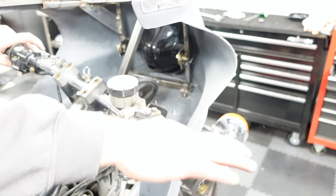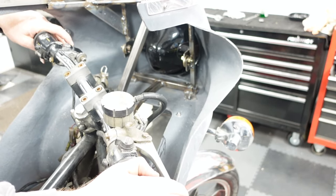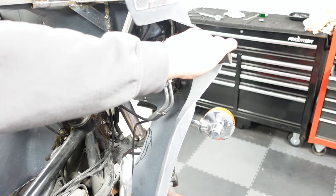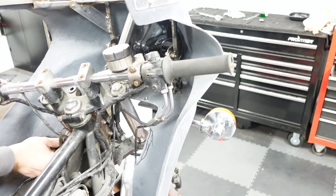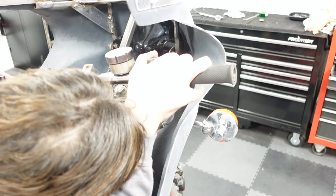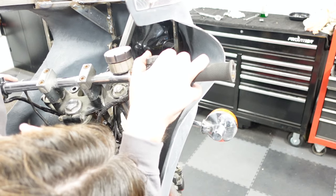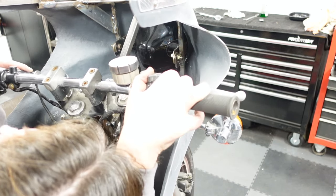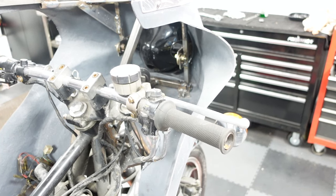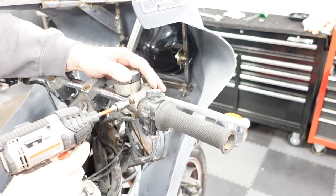Brake lever is pushed by the fairing. And I want to try and keep as much travel as I can. So again, like I said, the fairing needs to be trimmed. It's hitting the fairing here. And it starts hitting the fairing here. It's hitting the electrical. That's the front brake line, actually, that's getting in the way right there. Let's see, can I move this in? I need to do something about the front brake line.